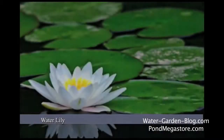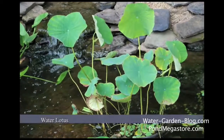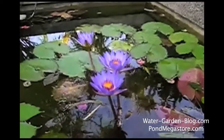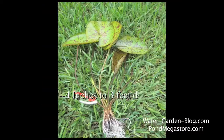A water lily and a water lotus are often confused. Both have benefits to a water garden, but the plants themselves are completely different. A water lily has a few characteristics that are unique. It is a shallow to mid-level plant, and it grows in water from about 4 inches deep down to more than 3 feet with some varieties.